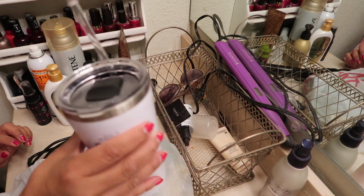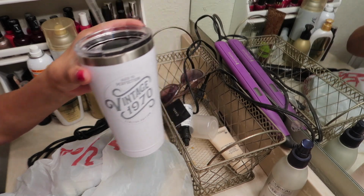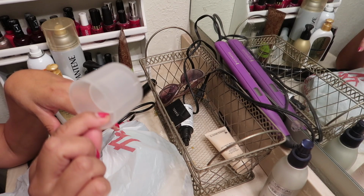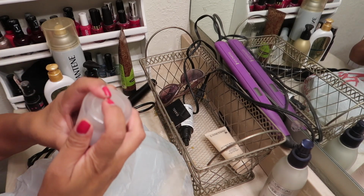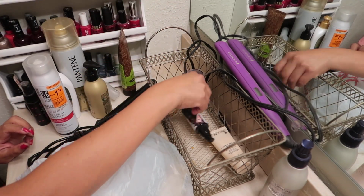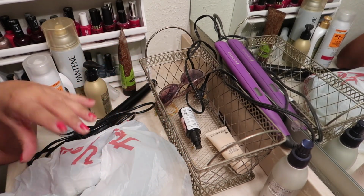Oh, let me get some more water. My sis gave this one to me, vintage 1970. Hence the 50 crown. I have a cap, and I believe that went to that. There we go. I have a Torrid card that I no longer need.